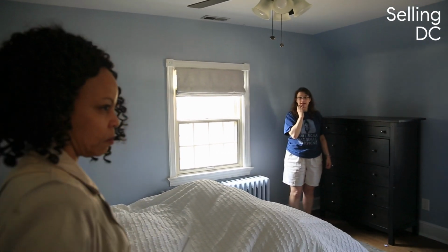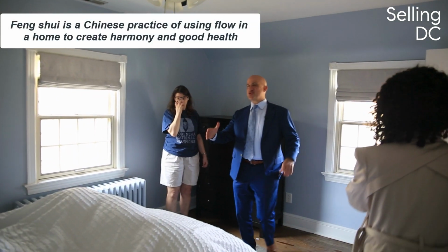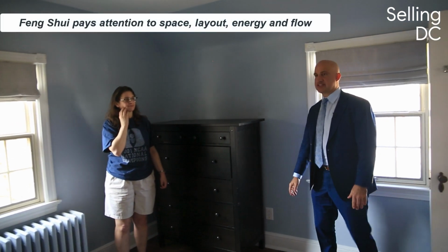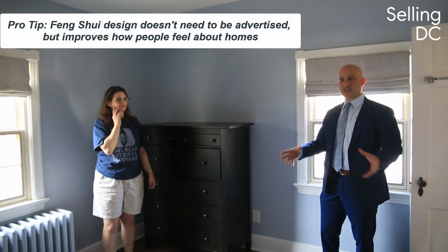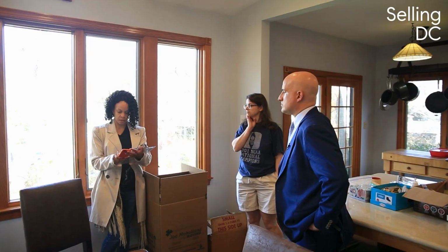There's a feng shui principle that the bed should always face the door, and what that does is just creates flow, right? And so even if you're not a feng shui practitioner, it makes a room feel open, safe, comfortable.